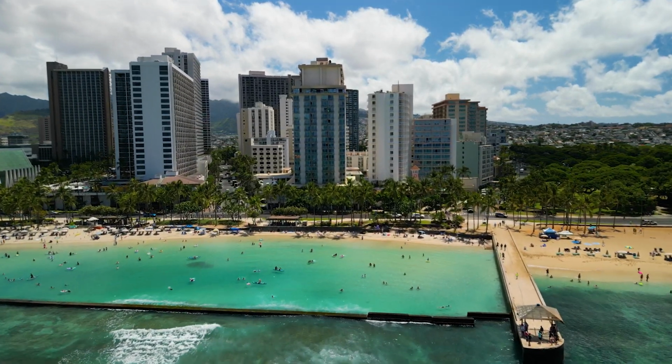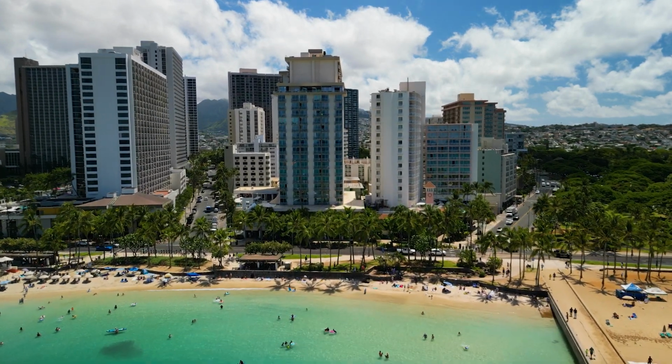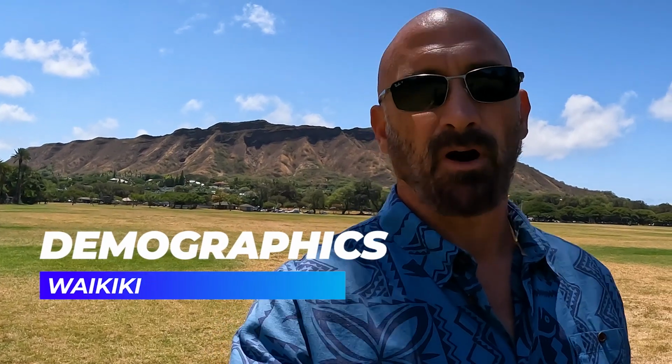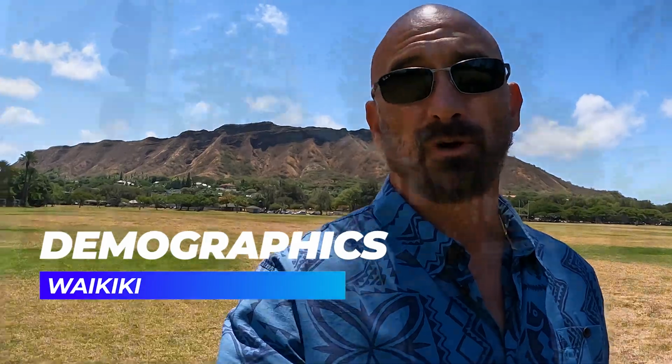So this is a great area if you don't have a car and you just want to walk around, not have to worry about car payments, insurance, a place to have to park. This is a great place if you don't want to have any of those worries.